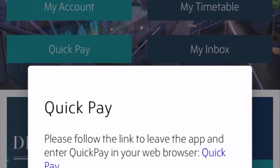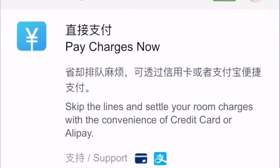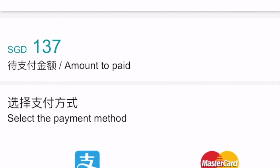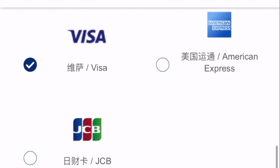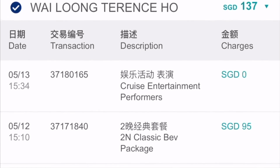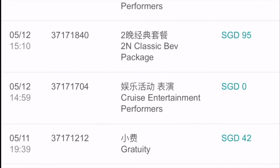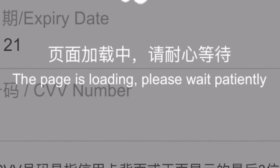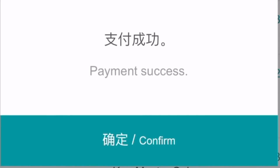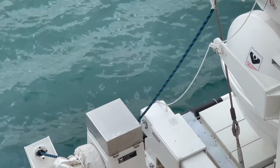Tap on Quick Pay with your app. Then when the browser opens, tap on Pay Charges Now. You can pay using Alipay, MasterCard, Visa, American Express, or JCB. Check your billings, and if everything is fine, fill in your credit card details. Submit and wait patiently. There is no SMS verification needed.